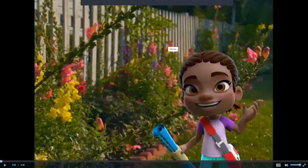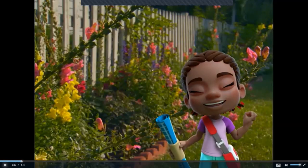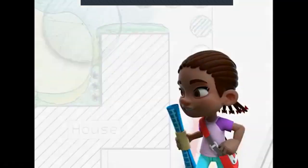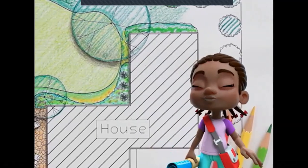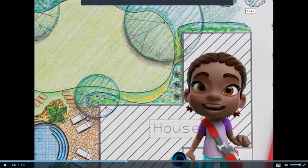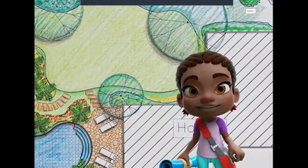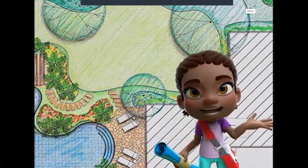Let's listen. Hi, I'm Kayla, and every spring I help my grandma plan our flower garden, just like a landscape architect. Landscape architects make plans and decide what plants go in a garden for a museum or park. They might also help businesses plan what the landscape around their building will look like too. To make the gardens look nice, a landscape architect needs to know a lot about plants. Plants have different needs. Some require a lot of sun, some require a lot of water.